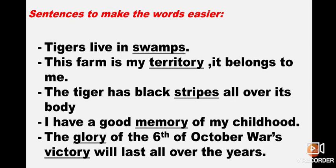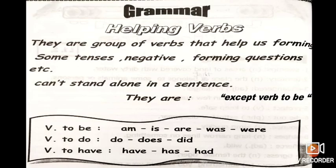The glory of the 6th of October war's victory will last all over the years. The glory is the happiness after you win something. This is called the glory. So we won in the 6th of October war, and we are celebrating the glory every year. You understand? Now, let's take our grammar today.